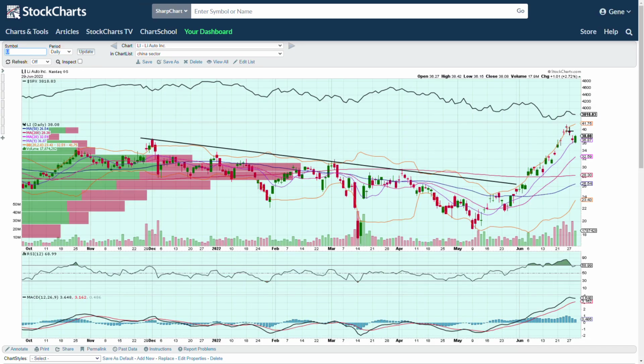Li Auto, you can see it's flagged back into the 9 here. This is exactly what we're looking for. It came in, touched the 9, and pushed up. Watch, see how that candle opens tomorrow. It may continue to push back up. You can see that's what we did here. Came in, banging on the Bollinger Band walls. Came back in, flagged on the 9, pushed. Came back to the 9, pushed. Came back to the 9. We could very well get another push here.